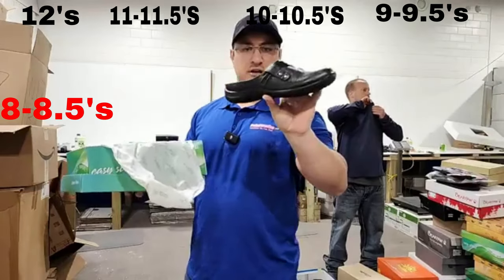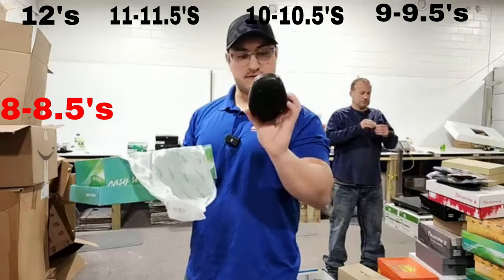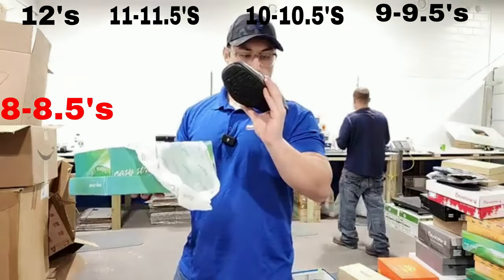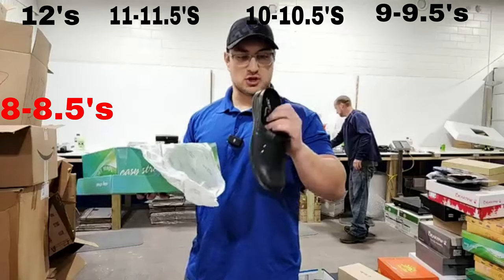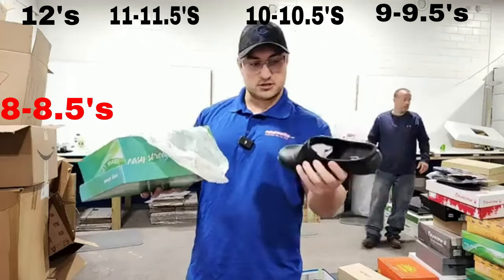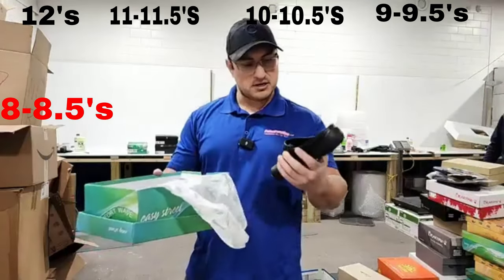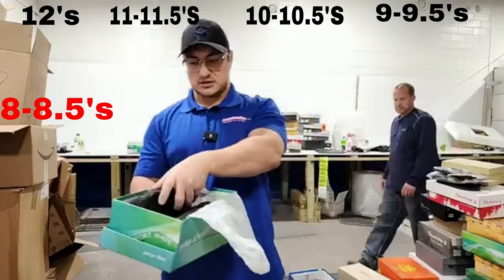Another typical flat without a heel. See, pretty simple. These are very, very light. They've got some cushion wave to them, so soft inserts. So if you want some comfortable shoes, these are definitely going to be your comfort shoes here. And literally, it says on the box, comfort wave, so that makes sense. But there's no heel to them, so nice little slip-on flat.